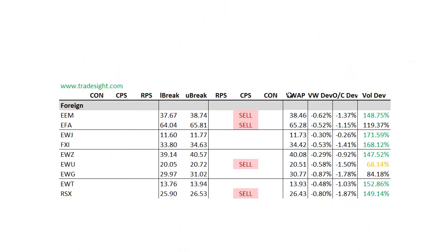Moving on to the foreign names, mostly downside CPS conditions. The EEM is very, very weak and on very big volume. That's been a lot of the focus. Japan very weak, and the FXI is also very, very weak and sporting volume bumps.